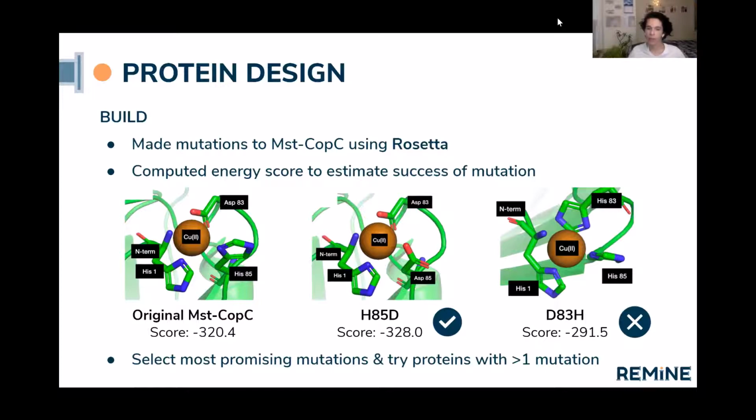From here, we can move forward with the most promising of our mutations and also try making and testing proteins that have multiple mutations in each one.